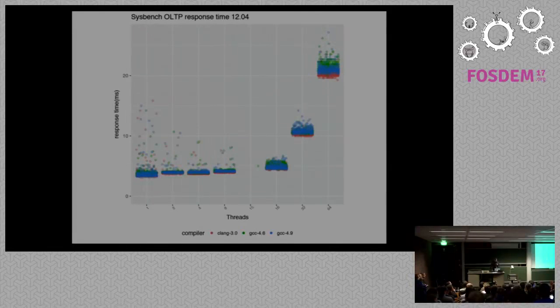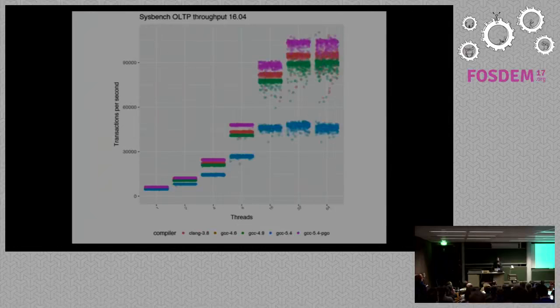And here is how response time looks, and it is the same. The lower is better, and Clang produces lower latency binaries as well, which is good. So that slide is more interesting.